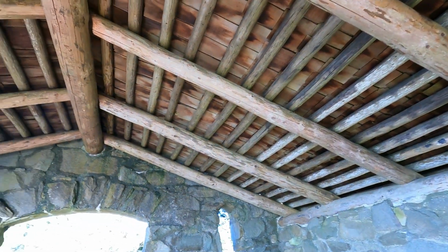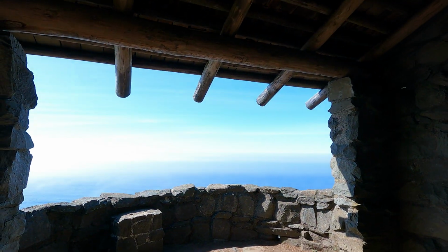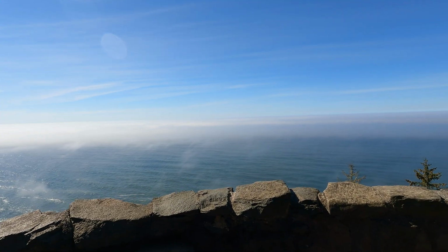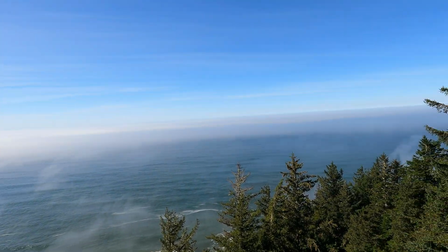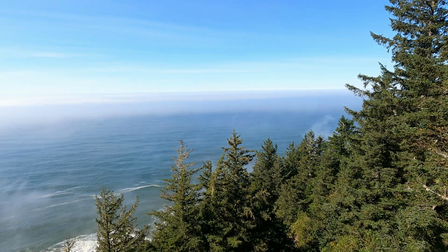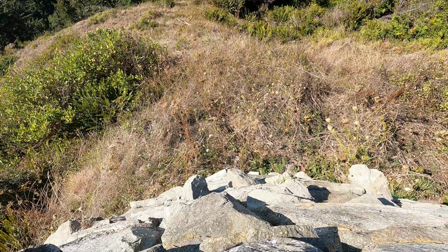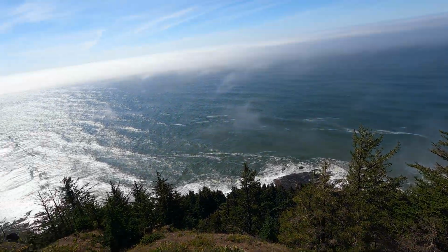Many of the trails here, as well as this west shelter at the top of this trail, were constructed by the Civilian Conservation Corps in the 1930s under Franklin D. Roosevelt's New Deal. This plan provided job skills and work to young men and their families during the Great Depression. They were paid $30 a month, of which $25 was sent to their family, and they were given $5, plus food and lodging, and the chance to learn a trade.